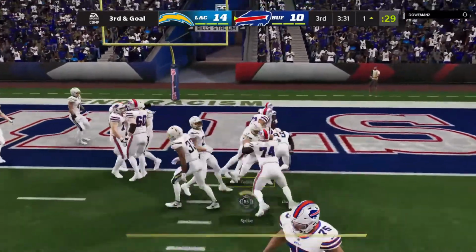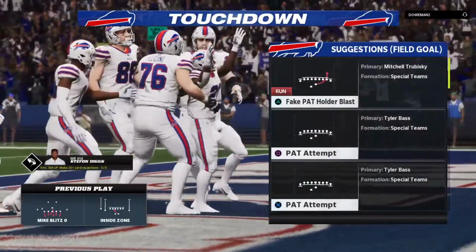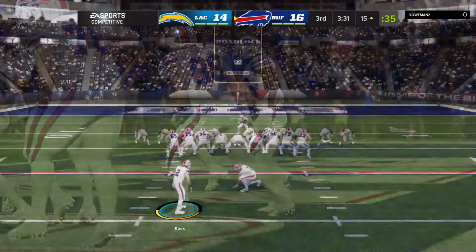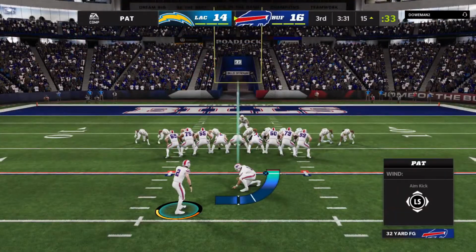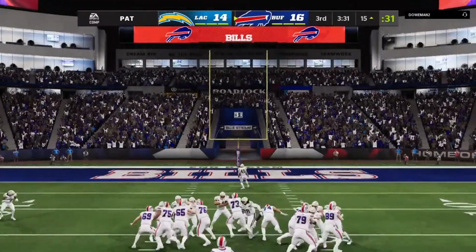Singletary again. And he is into the end zone for a Buffalo touchdown. A 1-yard touchdown run for Devin Singletary. And the Bills have once again taken the lead. So the second down run didn't work. They run it again on 3rd down and get in.